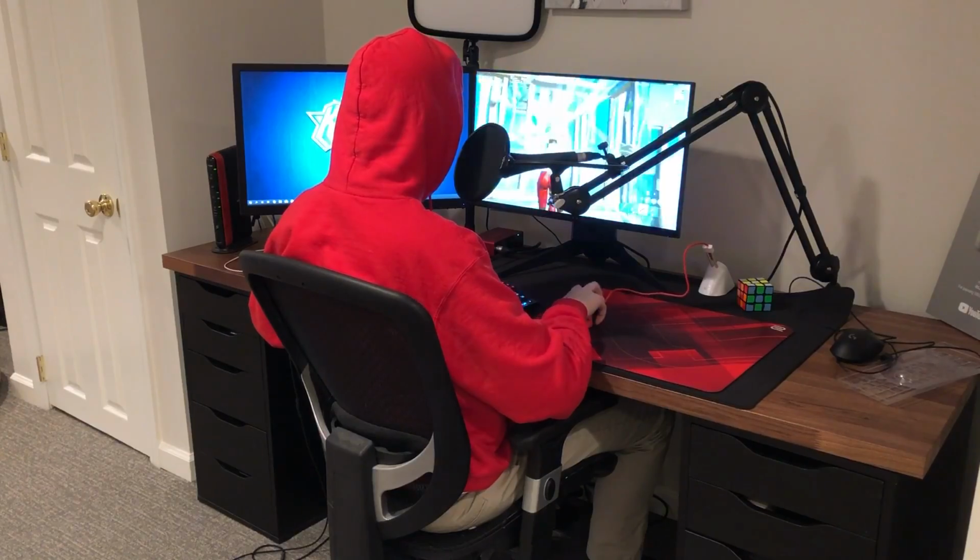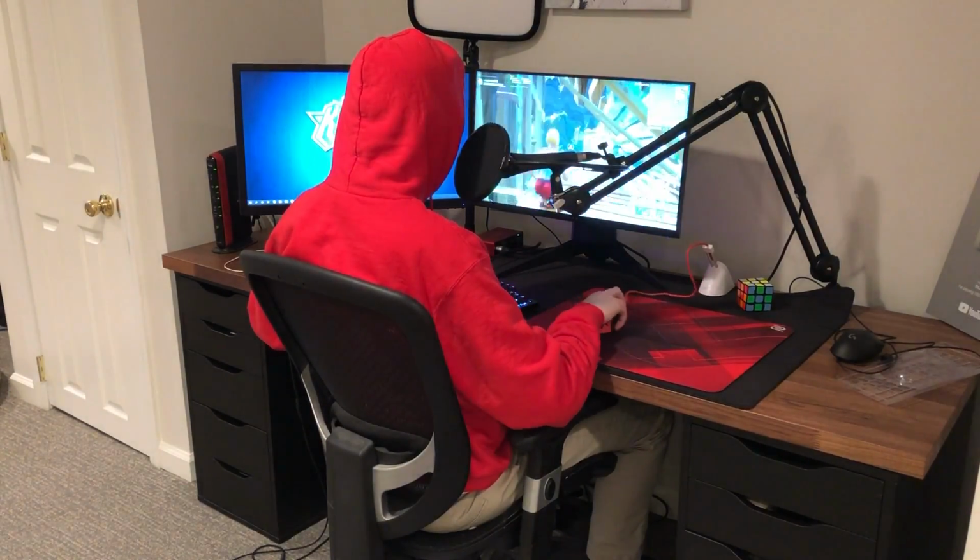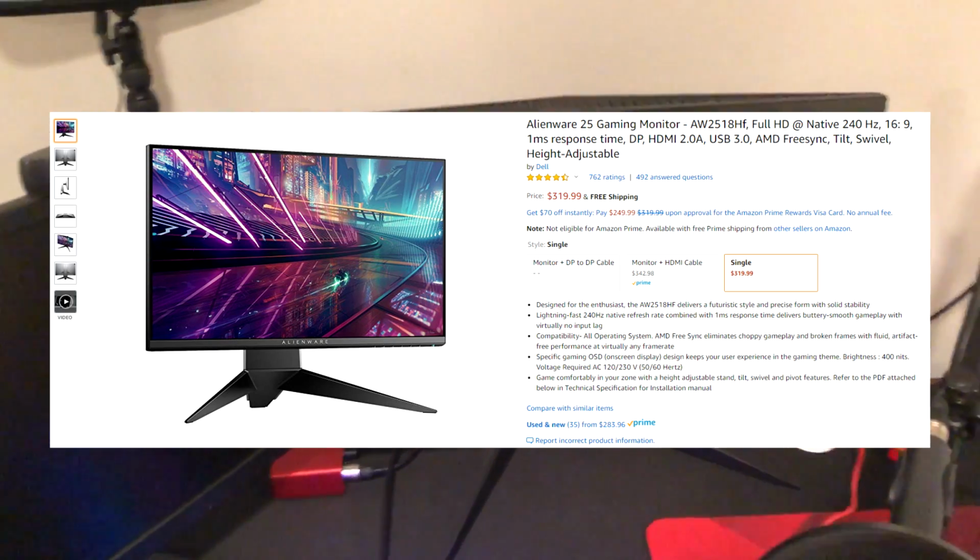Then for my main monitor, I have the Alienware 240Hz monitor. I think it's 24 inches from left to right. I love it, and it's definitely the cheapest 240Hz you can get. Only get it though if you get above 240 FPS in game.